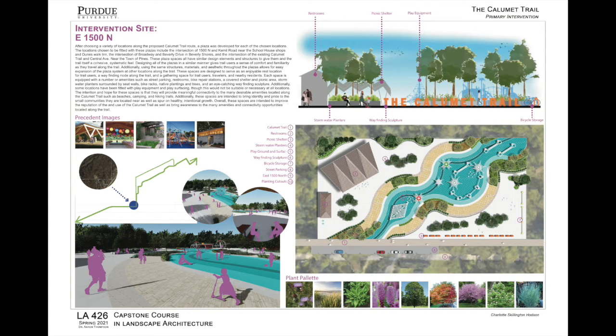The National Parks Department has proposed a new route for the Calumet Trail to help fix the current issues that make it unpopular. After speaking with the National Parks Department, we determined that the goal of my project will be to find specific locations along the new trail route that are well suited for small gathering spaces for trail users, local residents, and Indiana Dunes visitors.